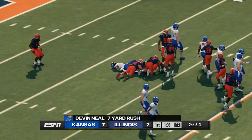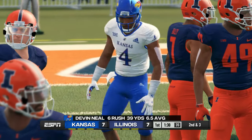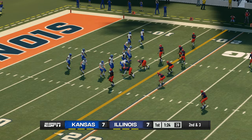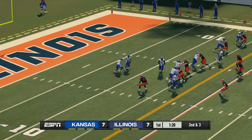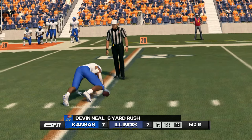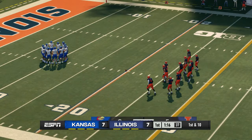Nice run up the middle. A nice option play. The tailback gets 6 yards before he's brought down. They need about 3 yards to get the first here on second down. Runs right for a nice gain. That's a gain of 7 on the play. First down.